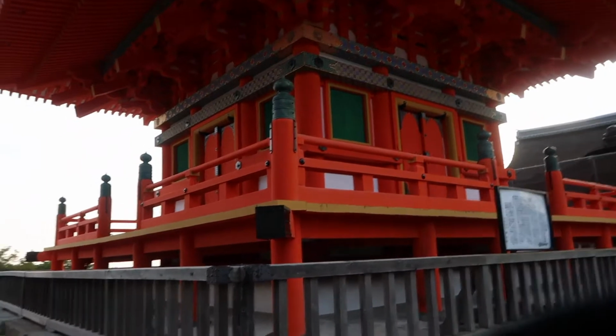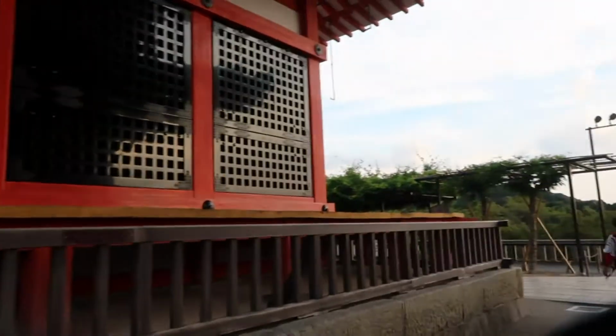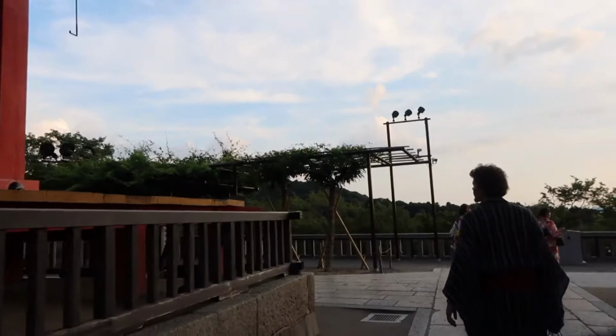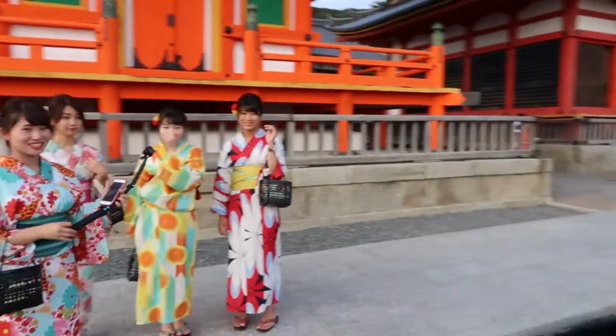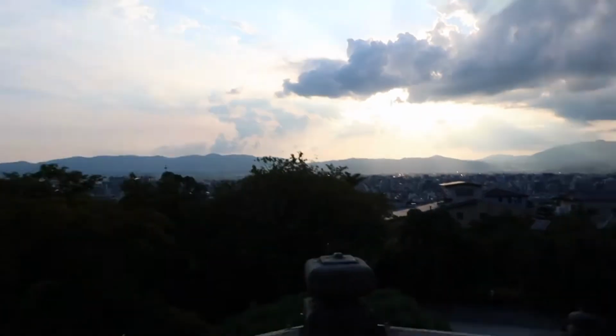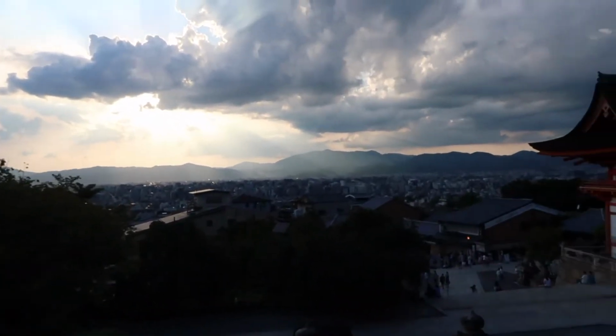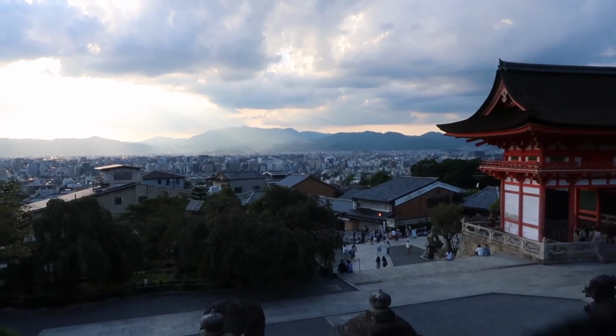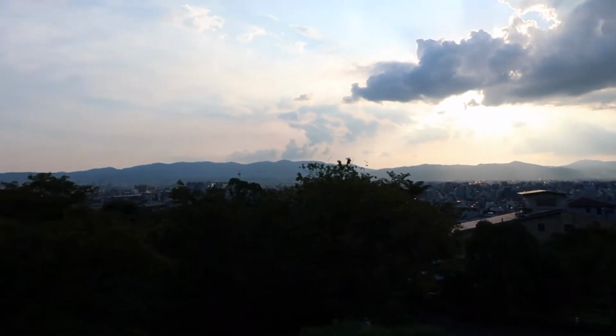The orangeness reminds me of a Shinto thing, but it's actually Buddhist. It's set in the kind of background of nature, which is very Buddhist. Yeah. Very serene, very Zen. And this is a view of Kyoto. Beautiful view.